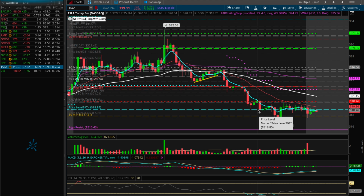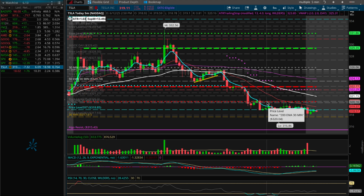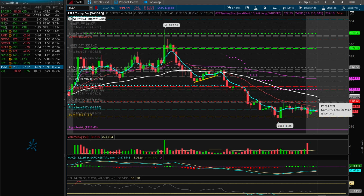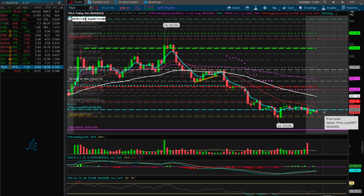That's going to be a number that I remember tomorrow for Tesla. If we open higher than that, let's say higher than the 320.04, because that's kind of like the zone that Tesla was trading in. So if we open above this 320.04 area, we have broken through the resistance area from the zone that I had marked. Now, if we open under the 318.85, I'm going to use that 318.85 as my resistance. And as of now, that 316.86 is my support.